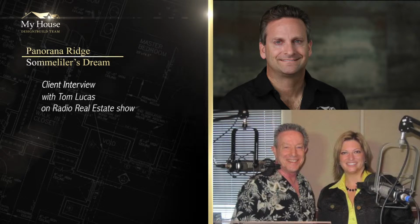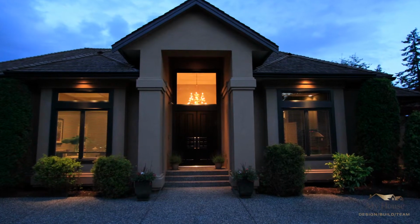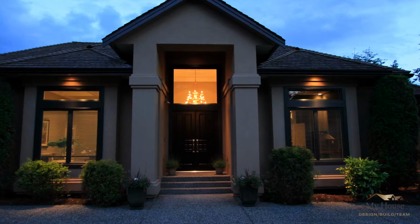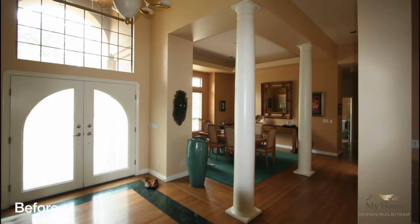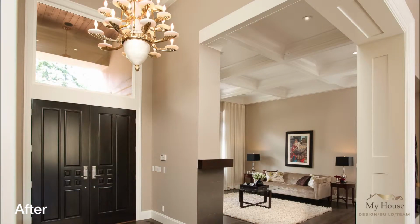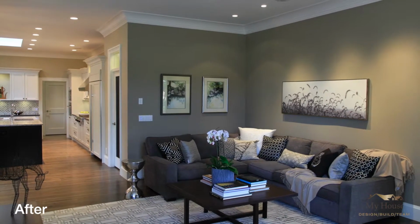A great project. The homeowner built the house 20 years ago themselves, and it's on a nice piece of property right on Panorama Ridge. It just gave them an opportunity to explore what they could do with their home now, 20 years later, that their lifestyle's changed in terms of the kids have left the home. Now they're coming back with grandkids, and they entertain a lot more.